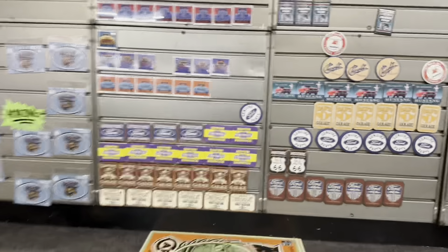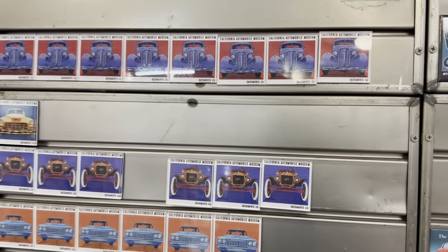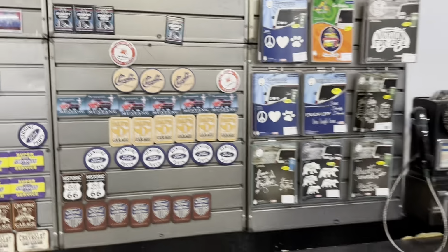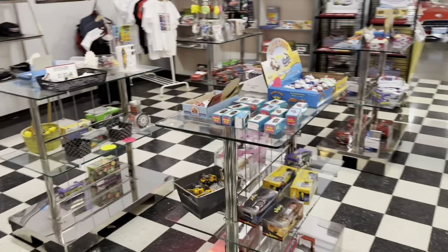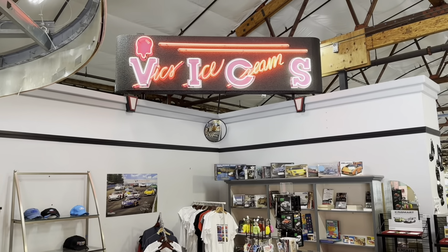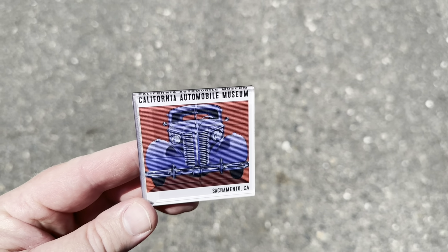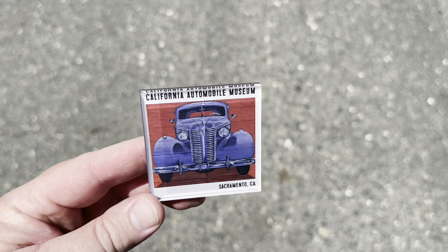I'm sure they have, yeah, the California Automobile Museum right there. Yep, definitely grab one of those. Yeah, that old payphone. Yeah, very cool. Love the Vic's Ice Cream sign. That's awesome. Yeah, I got myself a refrigerator magnet. Very reasonable prices in their gift shop. I think this was like $5, not too bad.